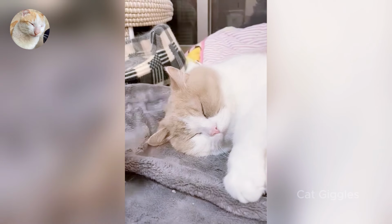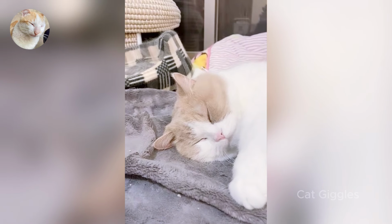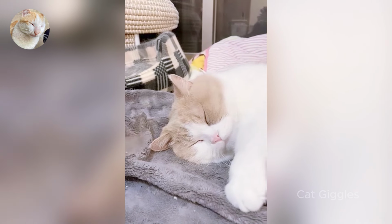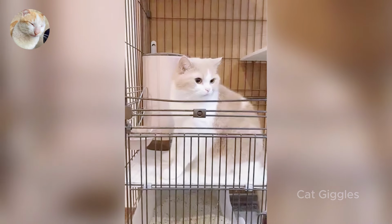One lazy afternoon, I decided it was time to upgrade my cat's living space. They already had soft beds, cozy blankets, and even a few cardboard boxes that they considered royal thrones. But then I had a brilliant idea. What if I gave them hammocks?